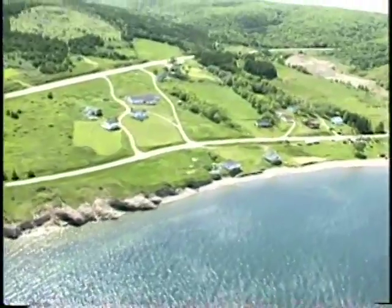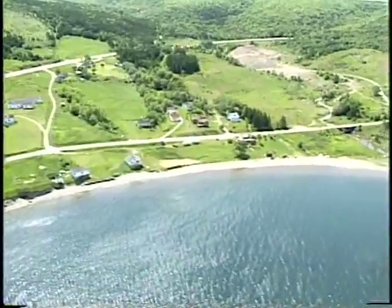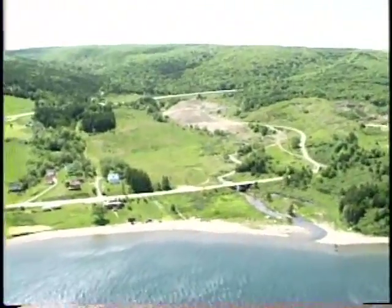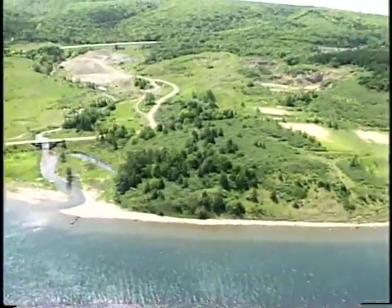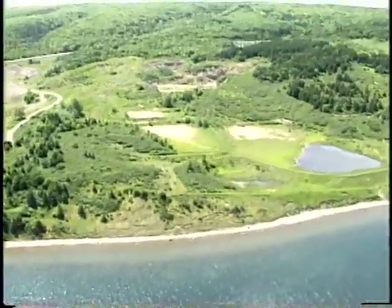The shoreline along this section is intermittent bedrock outcrop and pebble fringing beach. Just past this river, we're getting into sort of destabilized cliffs. They're vegetated, but it's slipping down slope somewhat.